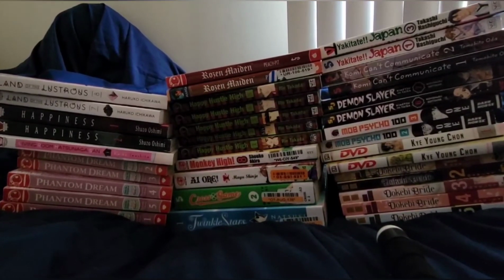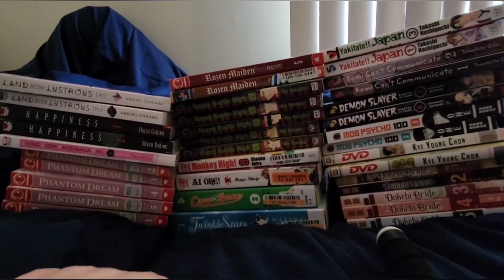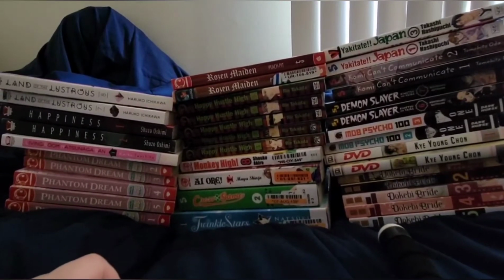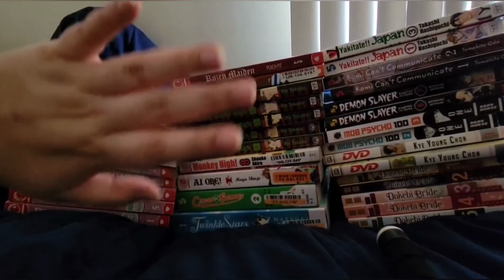Alright, so that's it for batch number 2. I still have 3 packages left that I need to get, so it's going to be 2 more from A Books, which are going to be more Rosen Maiden, and 1 from our Manga Swap, which hopefully gets here next week, and then that'll be it for the month of March. As for April, I don't know, we'll see. Anyway, bye.